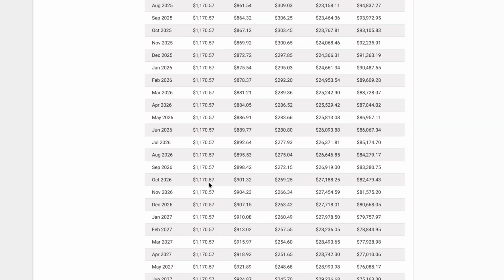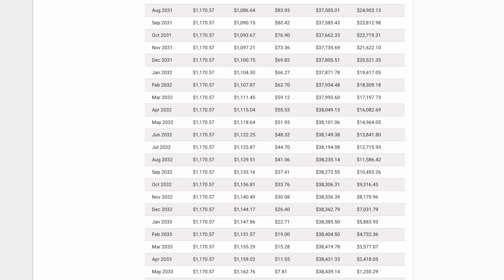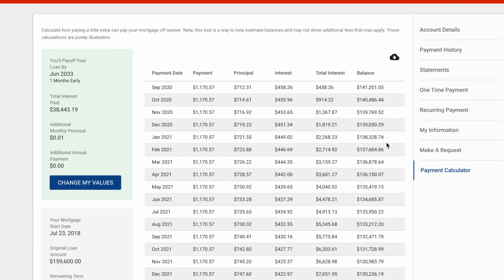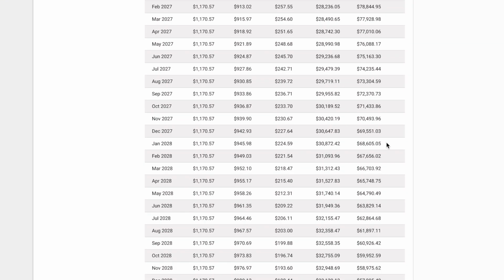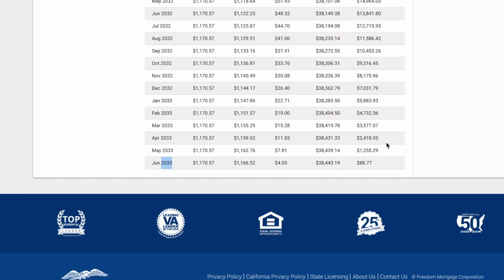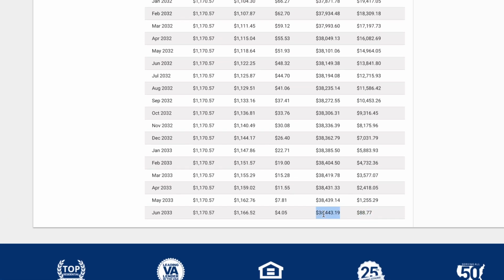let me go all the way down. I will be done in June. My last payment will be in June 2033. That sounds like forever from now. Wow. And so as you can see, gradually the balance, which is how much I owe on my mortgage, goes lower and lower and lower. So by June 2033, I would only owe $88, but it would have taken me $38,000 in interest to get there.